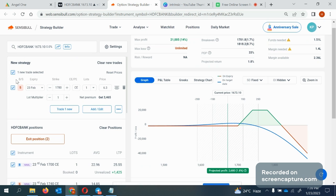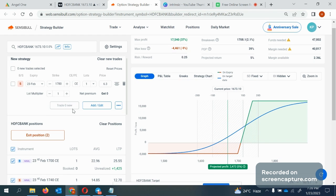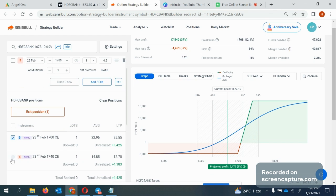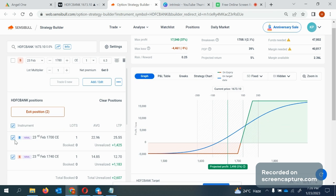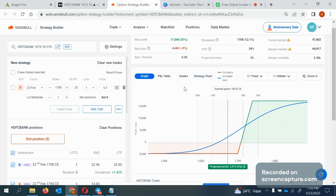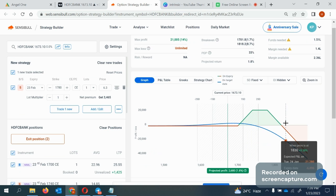But check the magic. Your loss of 12,000. Initially, this was like 12,000. The moment I've converted, so let me show you. I'll deselect this also. My loss of 12,000, I'm able to convert it to almost minimal or zero by just converting my naked buy to DS, debit spread. And then on the same day, I could have converted it to ratio spread. Check my loss. My loss is only 1,000, but still I have the potential of profit, right?